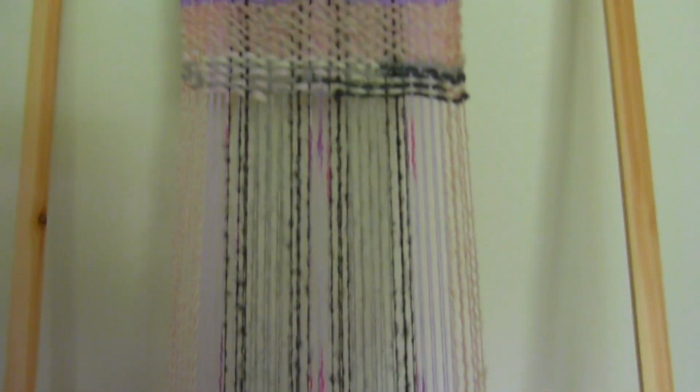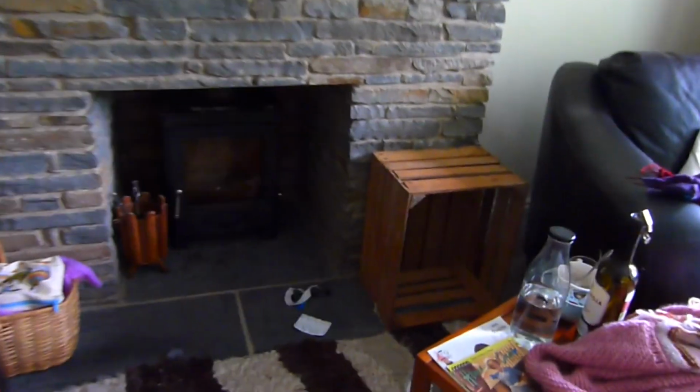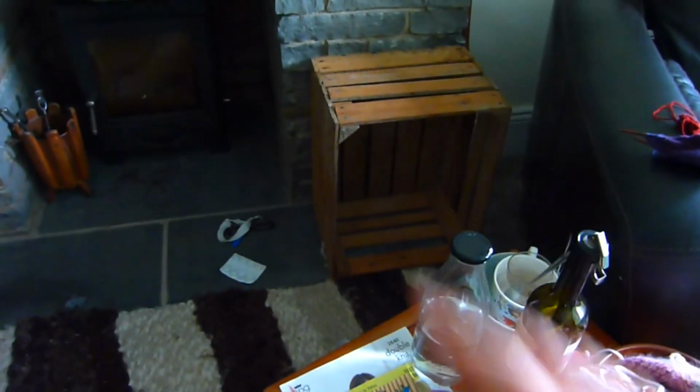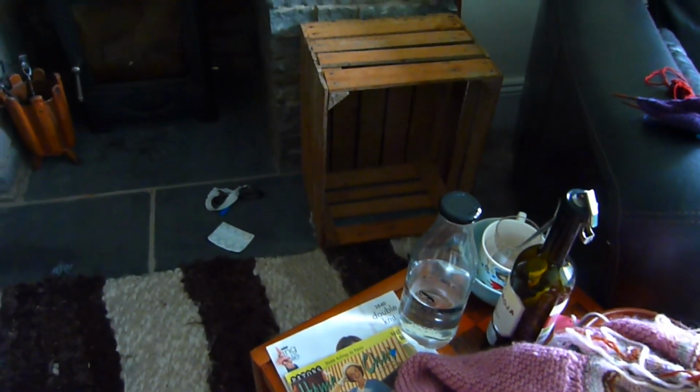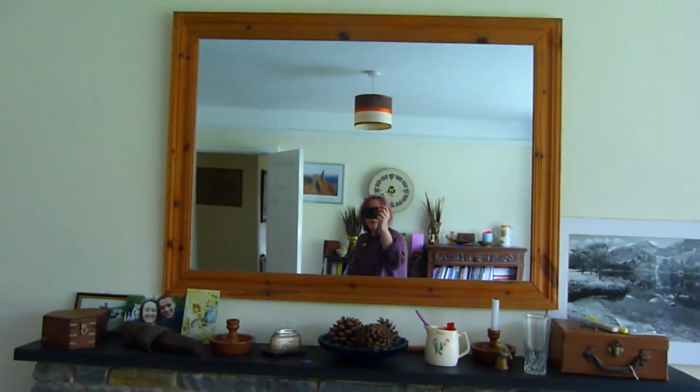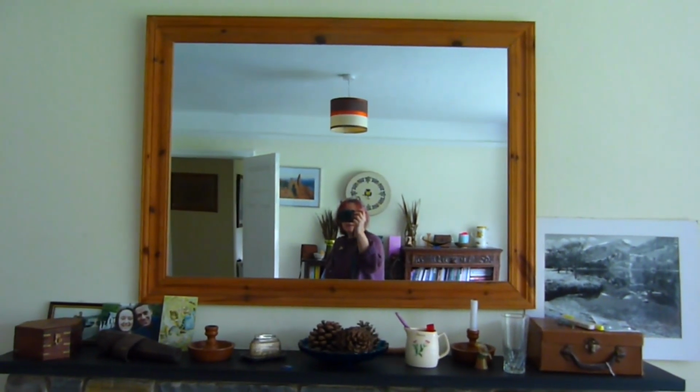So yeah, right, time to go and finish my wood storage. I'm getting the fires ready for winter. So I'm loading up the logs at the side of the fire. I got this crate the other day at the tip for free. So I thought it'd make a nice upright crate for putting the wood in and stacking it on top of each other in there. So yeah, time to go and get on with the wood storage. So see you in a bit.